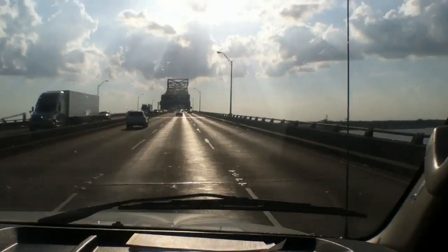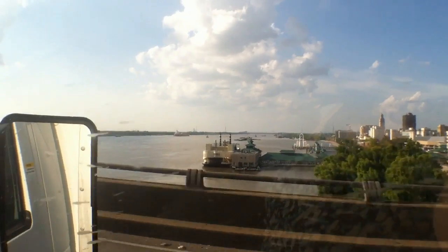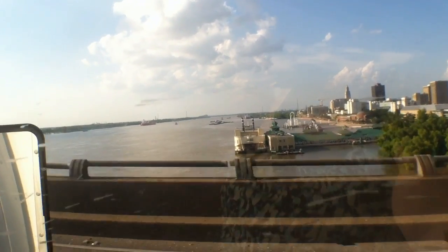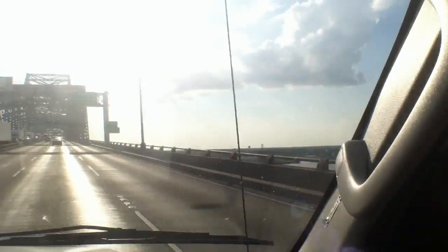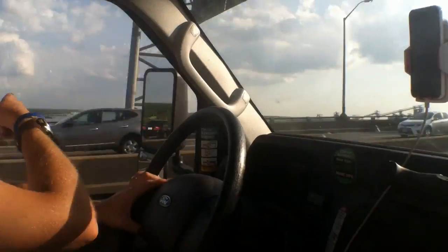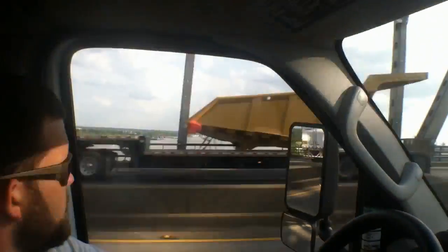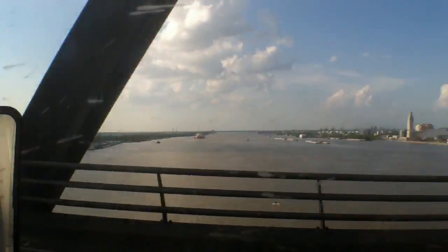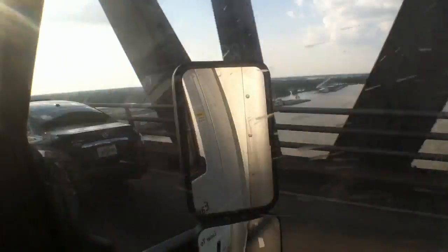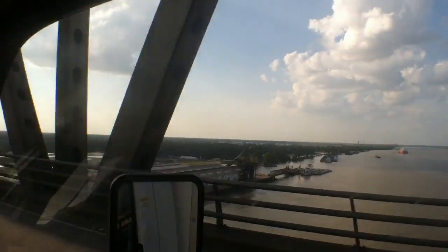But check out the steamboat down there to the right, guys. Going across the Mississippi never gets old. Oh, look over there, Nick. You can see, look at all the barges that are put in. Port of Greater Baton Rouge. What's this? The tiny house behind the U-Haul.